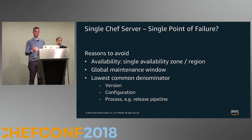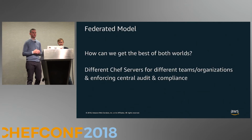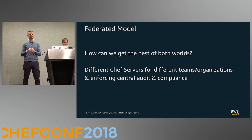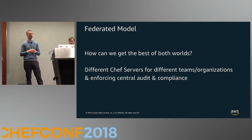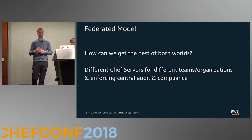So what we want to explore a little bit today is the idea of this federated model: how can I get the best of both worlds by, on the one hand, giving each team their own tools, in this particular case a Chef server, where they're free to configure it as they like, where they're free to use the certain version they want to, right?